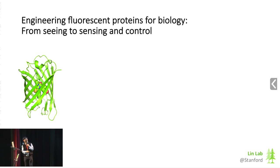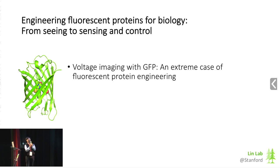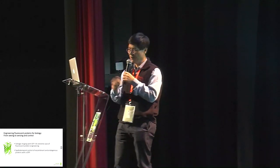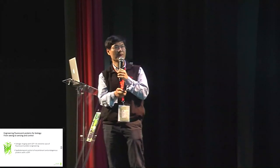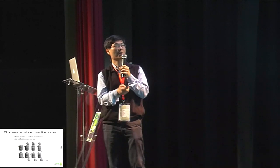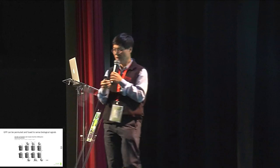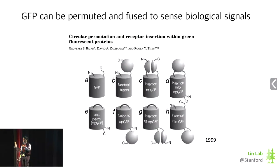Okay. So the two stories I'll tell you about today are voltage imaging with GFP, which I think represents an extreme case of fluorescent protein engineering, and spatial temporal control of recombinant and endogenous proteins with a GFP. And then the second story is actually something that we've never presented in public, so you will see it for the first time.